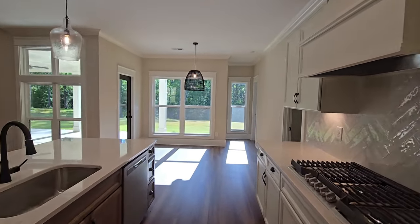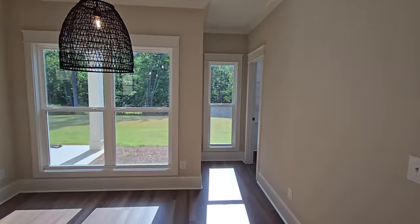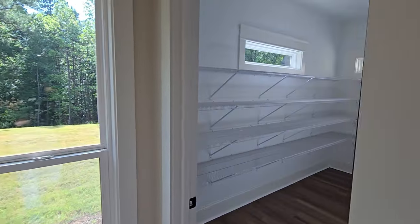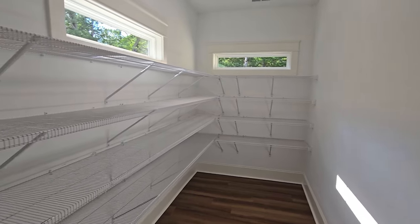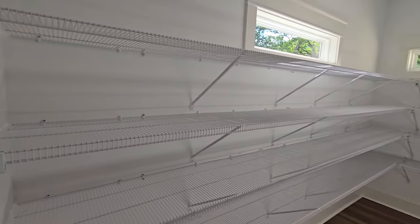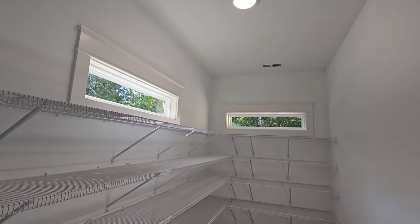The master suite is a real showstopper, with its lighted tray ceiling in the bedroom, quartz countertops and tiled shower in the bathroom, and a walk-in closet that has its own private access to the laundry room. There's also an additional bedroom on the main level that can serve as a study, office, music room, nursery, or library, whatever suits your needs.